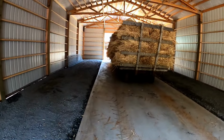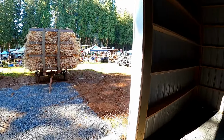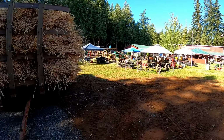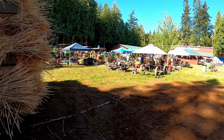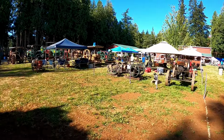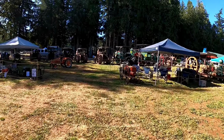They got the wheat in here for threshing for the show, because we had rain earlier this week, right before the show started. Turns out we had about an inch to an inch and a quarter of rain. Again, that's not a lot for us, or that is a lot for us, especially this time of year. So, more of the engine field, let's go to the Rumleys.